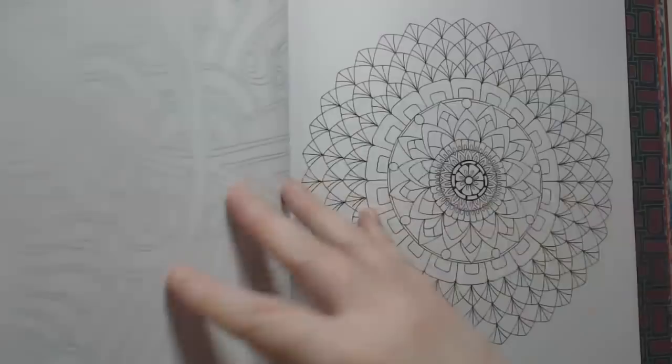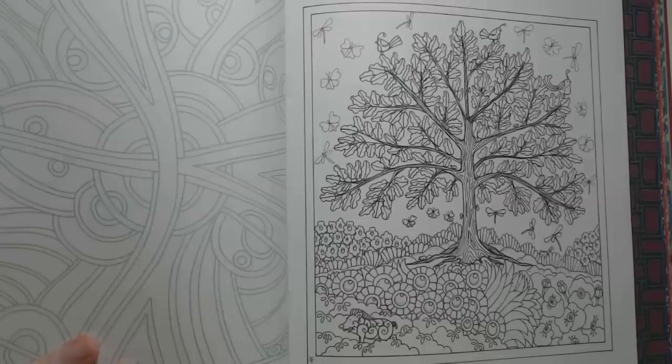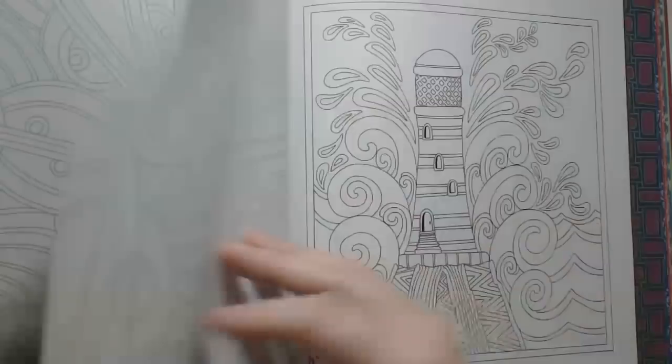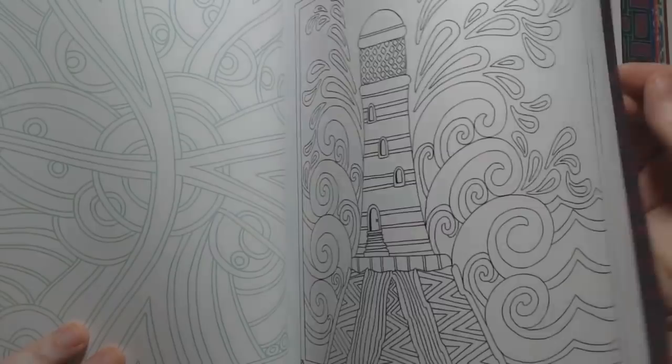Sorry, I'm not yapping quite as much as I typically do. With these and the number of images in them, I'm mostly trying to get through them quickly because I want to be able to show them in their entirety, but I also don't want to be here for 2 hours doing this.